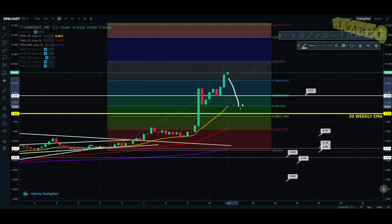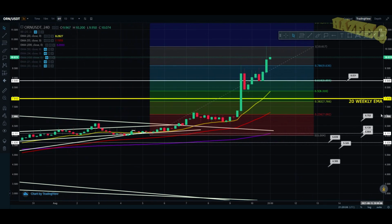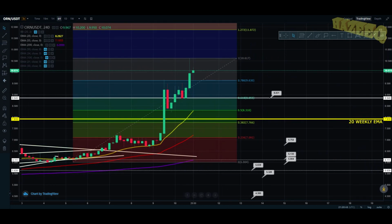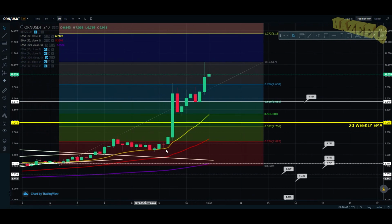If we bounce off the 0.5 and start moving up, that would be great as well, but this would be an incredible confirmation of an uptrend if we bounce off the 20 weekly EMA, because that was such a strong resistance level. But to be honest with you, we just melted through it. As you can see, we melted through it. And I wasn't paying attention to Binance for the last couple of days because I was away. And then I turn on the app and I see Orion doing pretty well above $10, and I was like, wow, I did miss quite a lot, I guess.